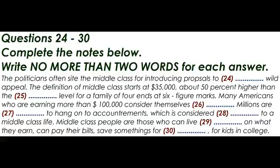However the lines are drawn, it is clear that millions are struggling to hang on to accoutrements that most experts consider essential to a middle-class life. "I would consider middle class to be people who can live comfortably on what they earn, can pay their bills, can set aside something to save for retirement and for kids in college, and can have vacations and entertainment," said Christine L. Owens, Executive Director of the National Employment Law Project.